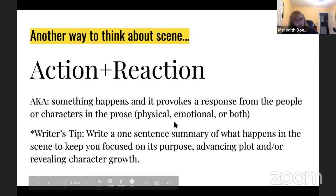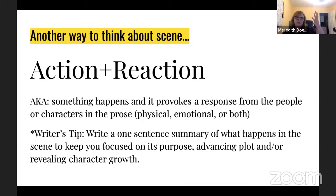This is one way. I had a professor who used to talk about scenes in this way, and it made a whole lot of sense to me. It's basically just action and a reaction. Something happens and it provokes a response from the characters in the prose. So again, if you think about Robin Williams walking into that room to gather his things, that was the action. The reaction was the way that the students reacted to him in the room and stood up on the table and pronounced, "Oh, Captain, my Captain," right? That's the way that I think about the scene as well. It can be physical, emotional, or both, and a lot of the time, we use both at the same time.